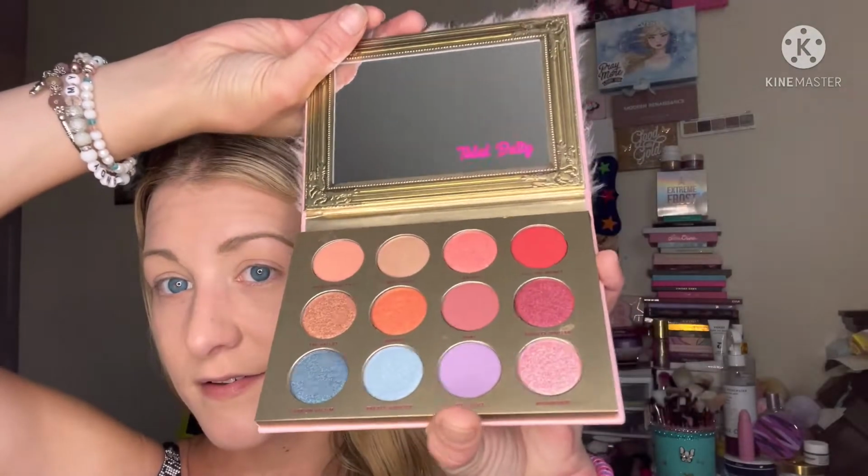Today I am doing a look with the Clueless HipDot palette. Here it is. And if you want to see what look I do or how the palette performs, then don't go anywhere.